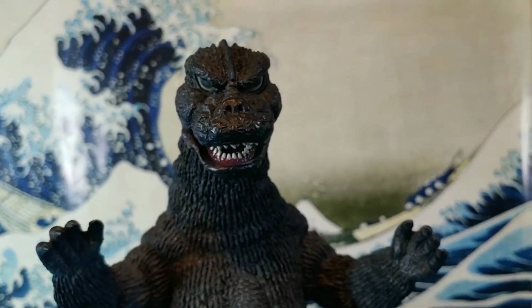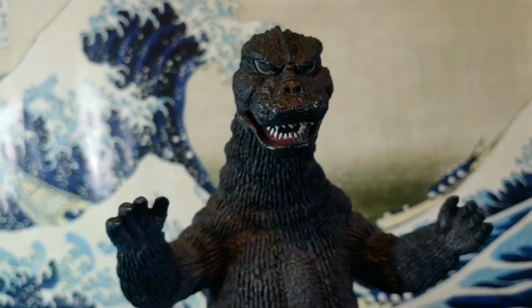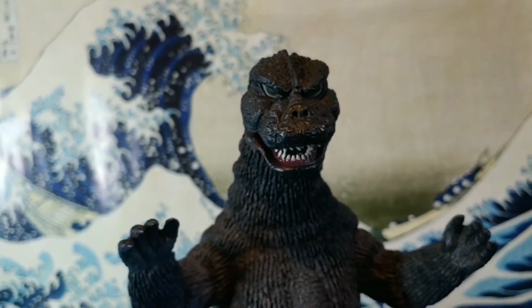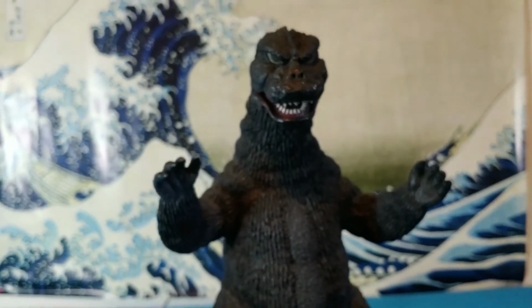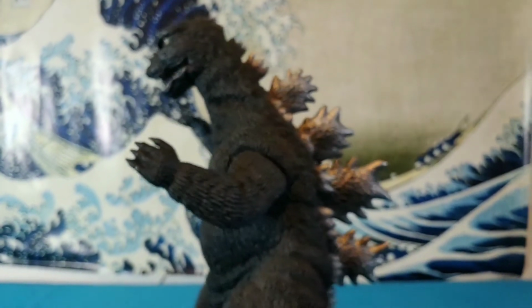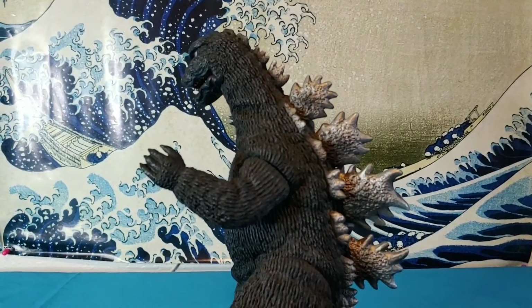But to me, like I said, this actually represents both Godzillas. This represents all the 70s Godzillas to me very well, because at least 73, 74, 75. Honestly, this is what this face reminds me of. This is like a mix of all three. And like I said, I know it's not absolutely perfect, but he's my 75 Godzilla.